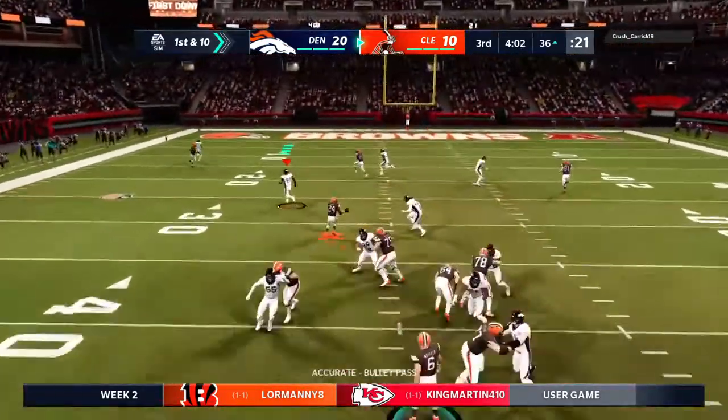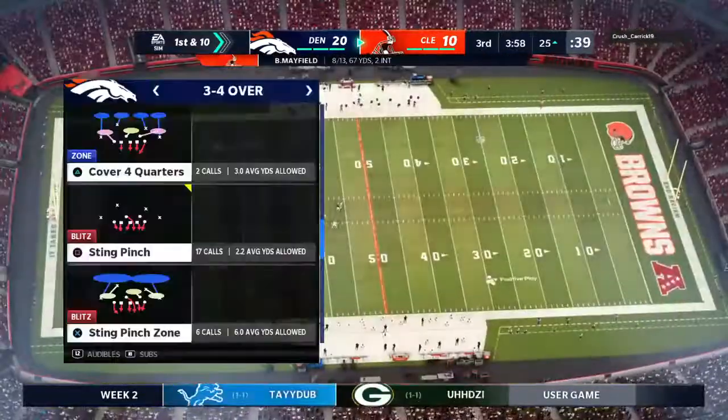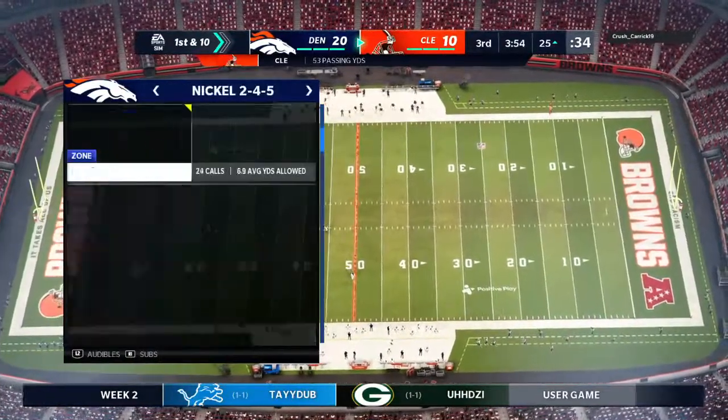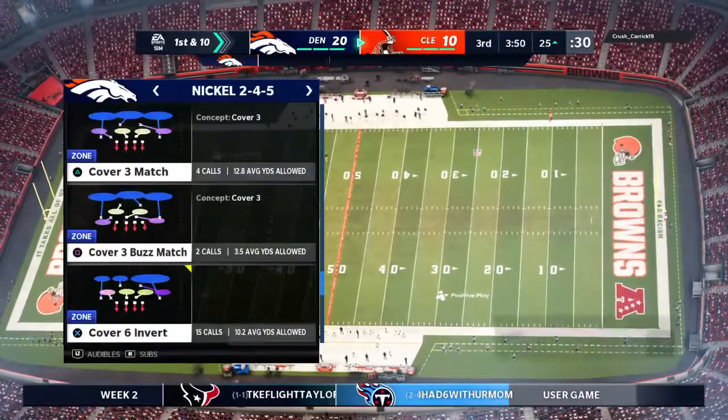Mayfield looks to throw. He's going to drop this one down for Chubb. And they're able to get this one past the 30 down to the 25. That's good for a Cleveland first down, an 11-yard pickup. 10 at the 25-yard line.